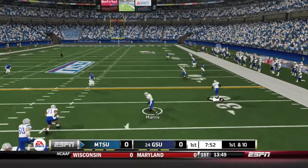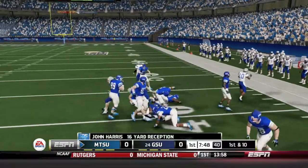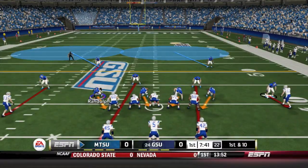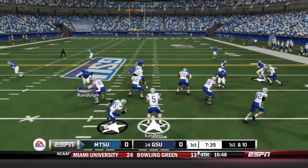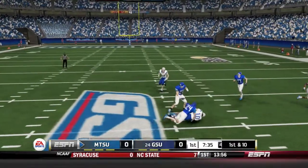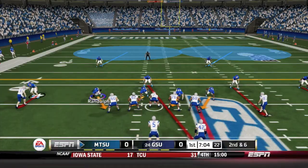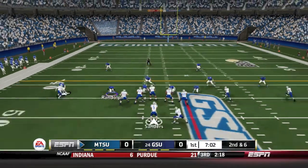Sanders back to pass on 1st and 10. He's going to dump it off to Harris for the first play of the game, and he is going to avoid a tackle there and get up to the 40. 1st down and 10 now out of the shotgun. Sanders is going to fake the handoff here. Look. Fire back across, and it's caught by Josh Roberts. That's 12 yards and another 1st down already in Panther territory.